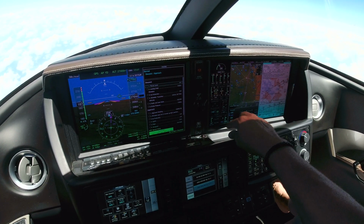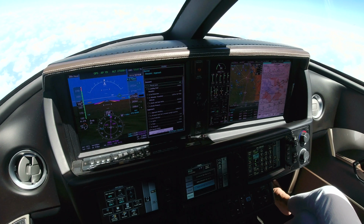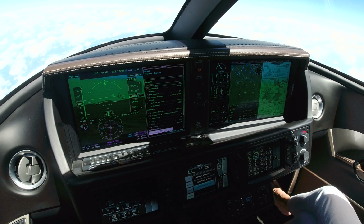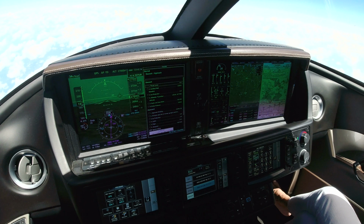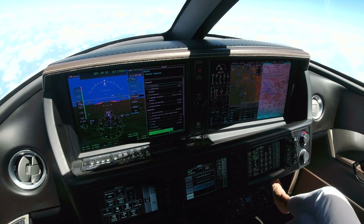Afternoon, Indy Delta 901. I guess I don't have anything smooth then, because the best rides have been 28 and below all morning. 379 Juliet Mike, contact Cleveland 125.42. 125.42, 379 Juliet Mike. Have a great one. You too. Good afternoon, Cleveland Center, VinJet 379 Juliet Mike, flight level 270 and smooth ride. 379 Juliet Mike, roger.